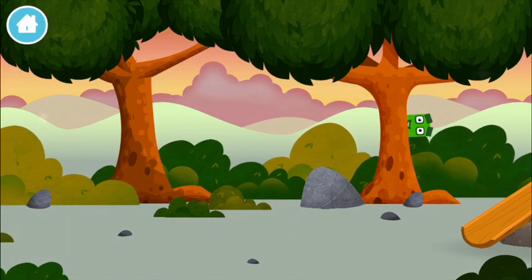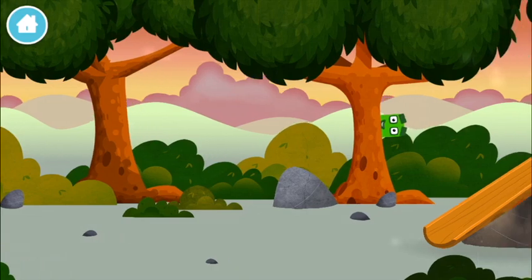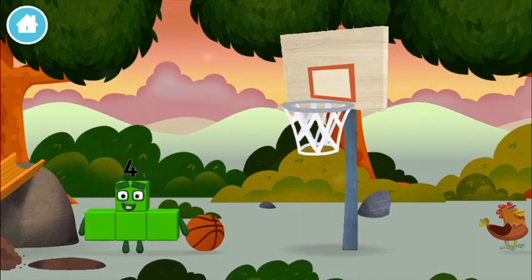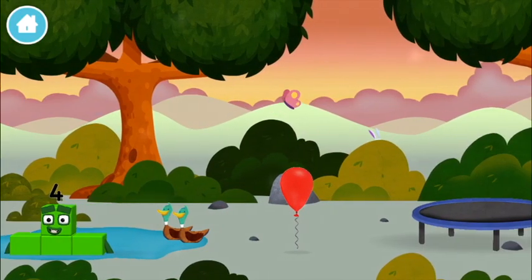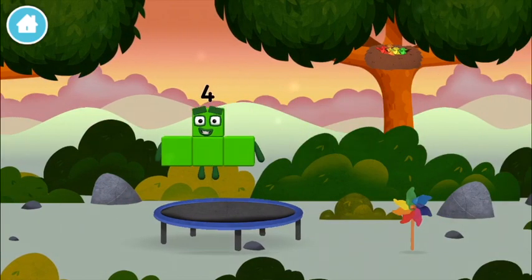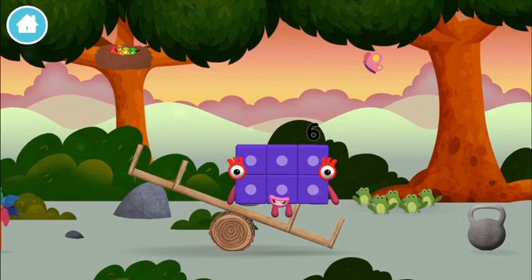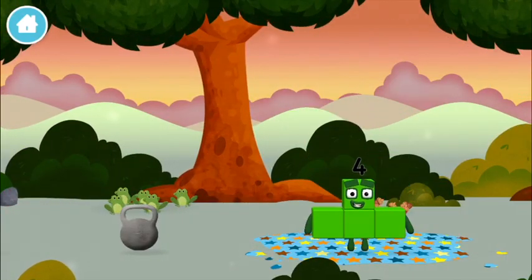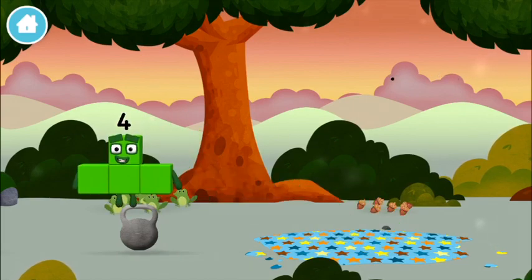Can you find a number block hiding in the trees? Which number block is this? A balloon. Four birds in a nest. Six acorns on the floor. Five frogs singing.